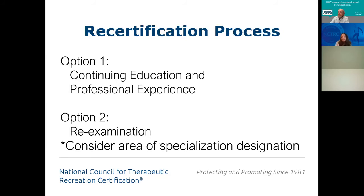At the time of recertification, and you might start thinking about this possibly a year before you're due, there are 2 different options that you may select in order to recertify. Option 1 is making sure that the continuing education and professional work experience are met, or deciding that you would like to take the exam. And either option is a good option.